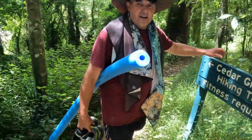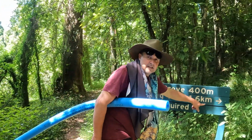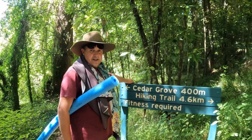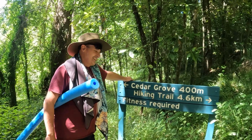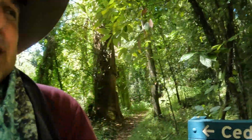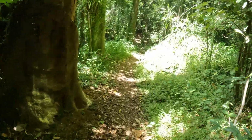What? Now, we are going this way. Oh, 4.6 kilometres. Because it says fitness required, and I am 100% unfit. Yeah, huffing and puffing already. So it's 400 metres or 4.6k. We'll be going this way, I think. No, that's bad. We're going this way. We're doing the 400 to the swim hole.